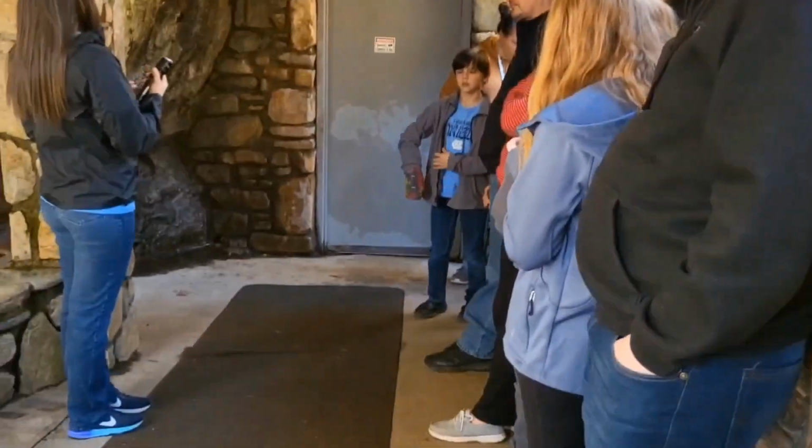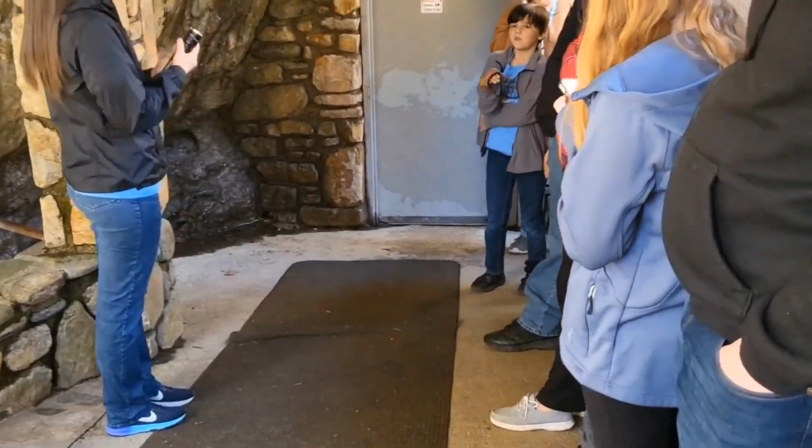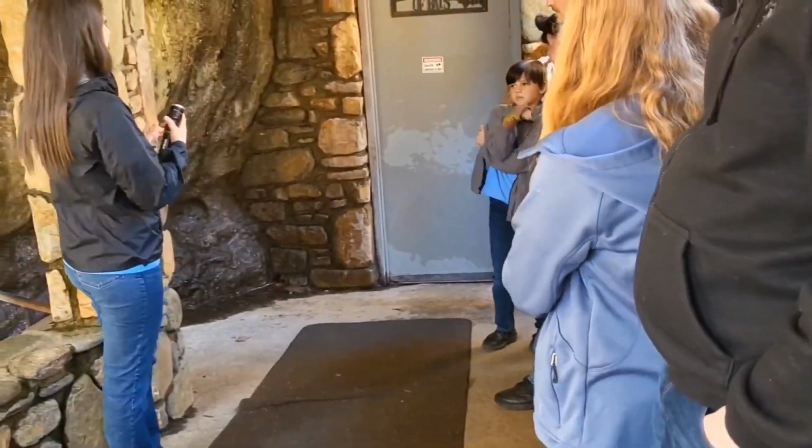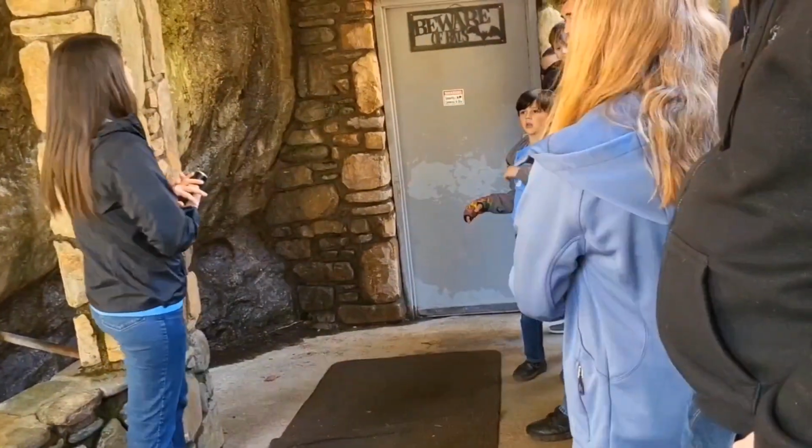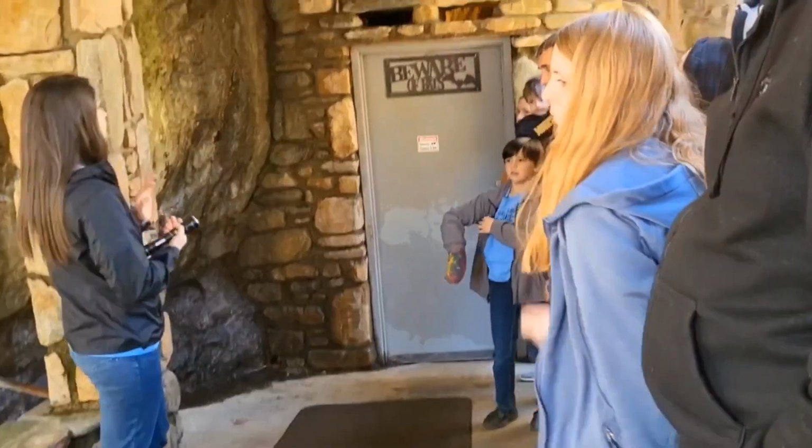Okay. Nice. Glad to have y'all here. Welcome to Linville Cavern. My name is Rachel and I'm your tour guide. Linville Cavern is an active limestone cavern, which means that the formations inside are still growing and forming, so you can't touch any of the natural walls or formations.